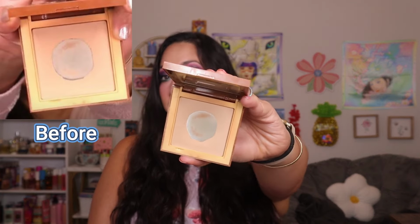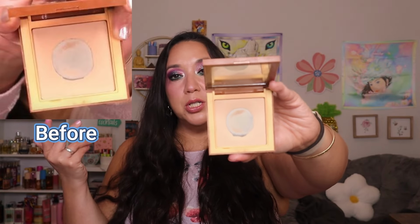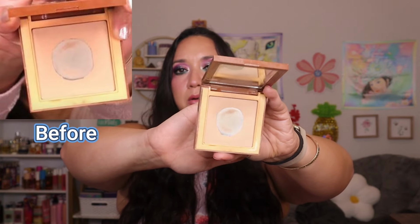Then I was also working on the Juvia's Place. This is their foundation powder, I believe, in Bogota. I think the pan is definitely bigger on this one too, because I have been using this as a finishing powder or to add a little bit more coverage to a foundation as well. I have been pulling from this here and there.